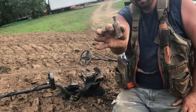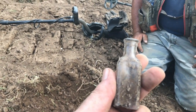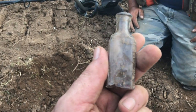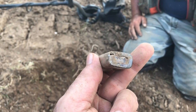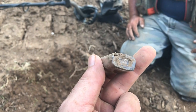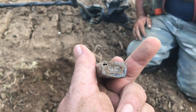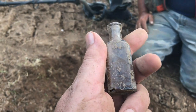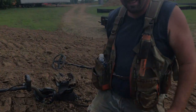And they come out of the hole when I was digging that infield. A little bottle. Let me see that. You get that cleaned up, it's going to have something on it. Oh, it's got a little hole right there at the bottom. Yeah, I've seen that earlier. It says John Hunt Morgan. Good job.